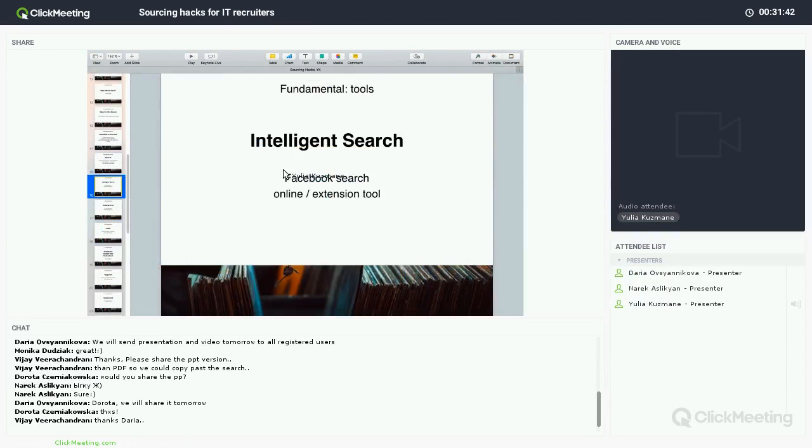Okay, let's go forward. Probably you are using Facebook a lot as well. A really cool way to use Facebook is to dig into professional communities and groups of people who are interested in one and the same thing. You can just try to join the group if it's closed, and then find all the people who are there and communicate with them. Facebook is a great way to start the communication because usually people are much more relaxed there.